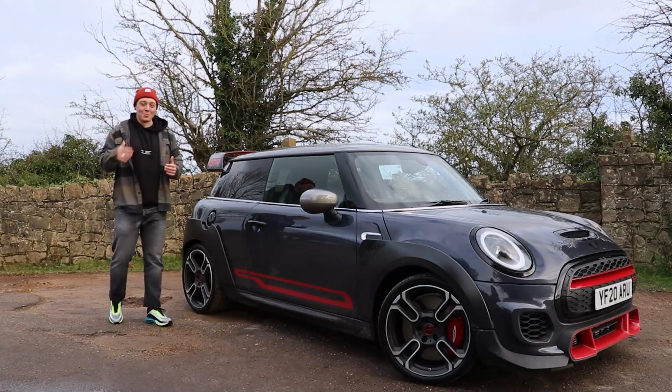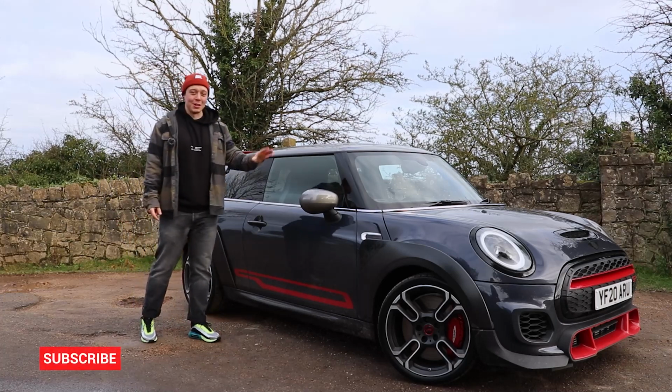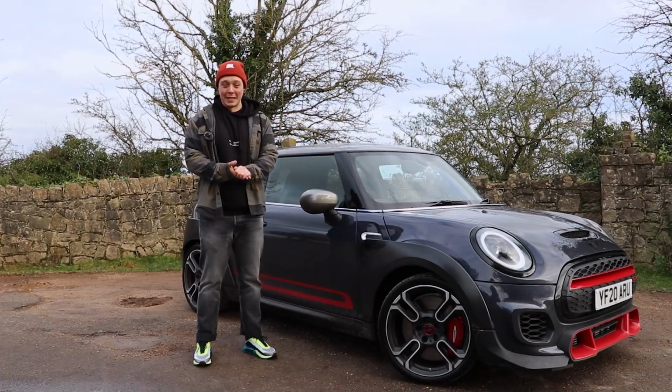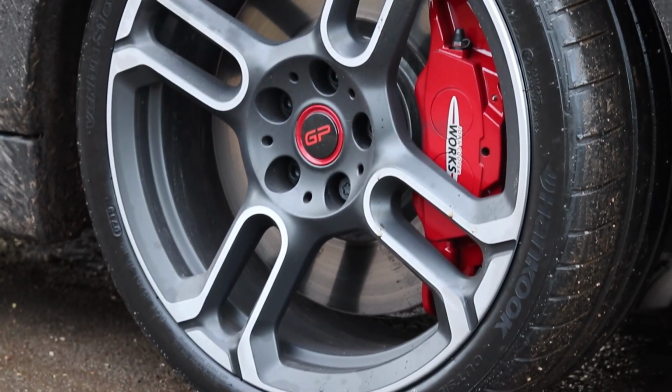Obviously styling is a matter of personal preference. I mean, look how I'm dressed for God's sake, but in my opinion I think the Mini GP looks absolutely awesome. This car's got presence to spare, and I think it makes much more exotic machinery look fairly bland by comparison. Now coming down the front here, we've got 18-inch lightweight alloy wheels.